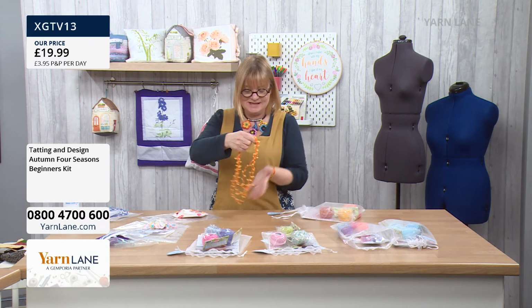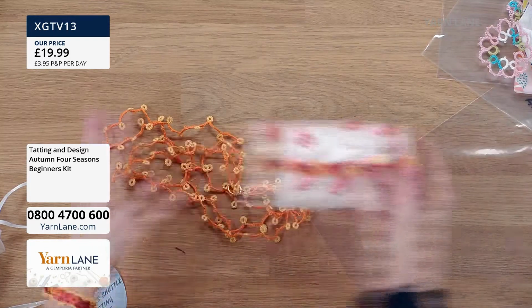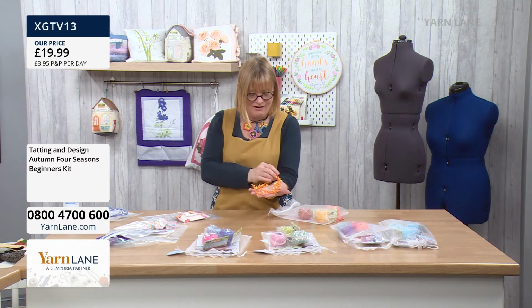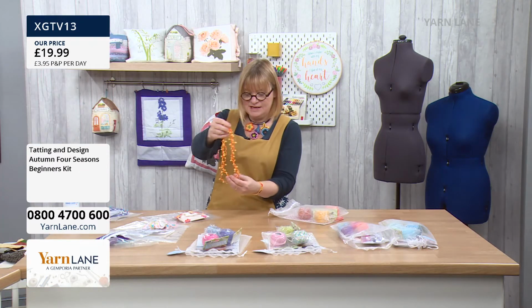And the necklace, that's lovely in those colours, isn't it? And then there's an edging. You can edge lots of different things. You can do anything you want with it. I know, that's just beautiful, isn't it? Imagine wearing that and telling people you made it. Say, look, I made that. It's lovely. I like the way it's almost like coral. It's got that sort of 3D effect to it.